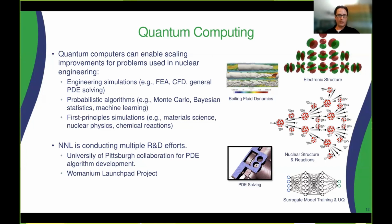And so we at NNL, we're doing a lot of R&D efforts in this space. We right now have an active collaboration with the University of Pittsburgh, looking at different quantum algorithms for partial differential equation solving, numerical algorithms for that. And like Marlo alluded to earlier, we're looking at doing a quantum solutions launch project through WOMANIUM as well.